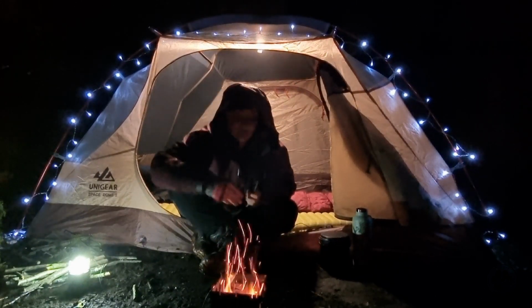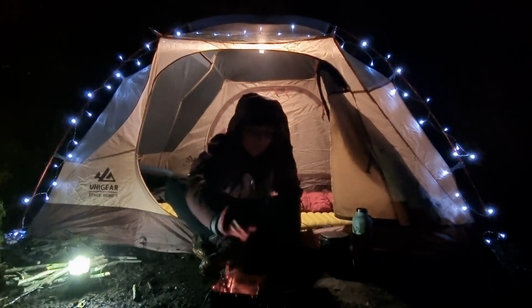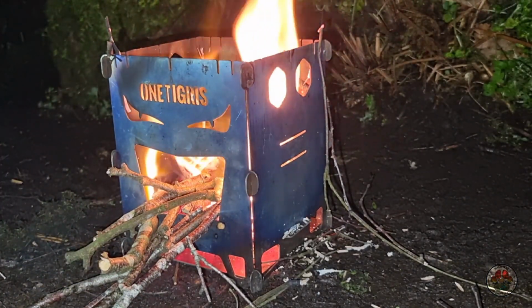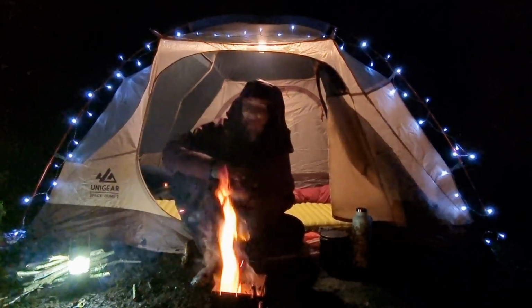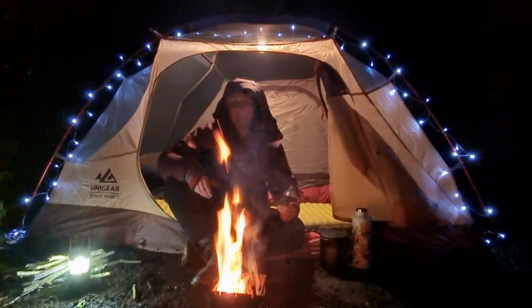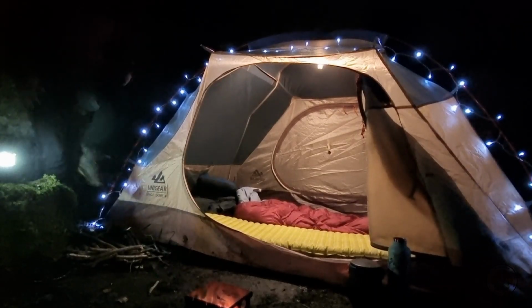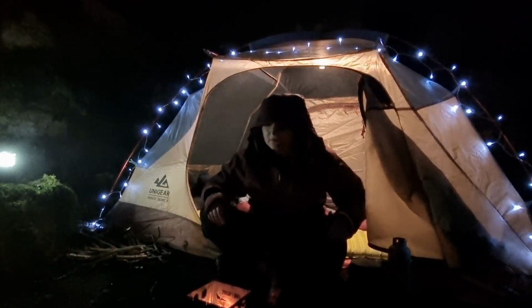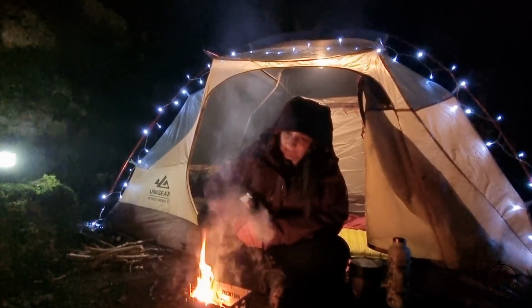Problem with these little stoves, they're either roaring or not. Let's get a nice bed of coals building up in here. Somehow I've got to try and cook some sausages on this without cremating them on the outside and not cooking them on the inside. I'm enjoying having a proper fire though. This is nice. Bushcraft TV. See how quickly it goes out. You take your eye off it for a second and it's nearly gone out. It's no good, is it? Away we go.